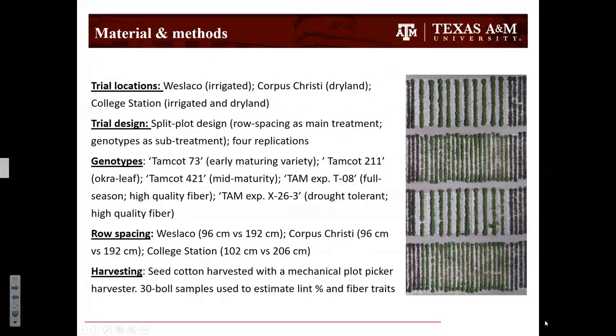The experiment was established at Westlake, Corpus Christi, and College Station in 2017-2018. The trial design is the split plot design. Row spacing is the main treatment. Genotype is the sub-treatment. 5 different genotypes were planted in skip row and solid row patterns, each replicated 4 times. At mid-season, seed cotton was harvested with a mechanical spindle picker harvester, and 30 boll samples were used to estimate lint percent, and the fiber traits were measured using HVI.